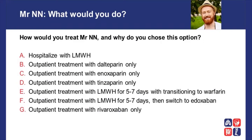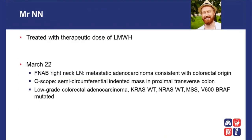Would you use one of the low molecular weight heparins? Would you use vitamin K antagonists, or would you use one of the direct oral anticoagulants? So in this particular case, Mr. NN is treated with therapeutic dose low molecular weight heparin. It felt maybe easier to manage in the perioperative period because he needs to have a fine needle biopsy of the right neck, done on March 22nd, which showed adenocarcinoma of colorectal origin. He then had a colonoscopy afterwards that confirmed a proximal transverse colon carcinoma.